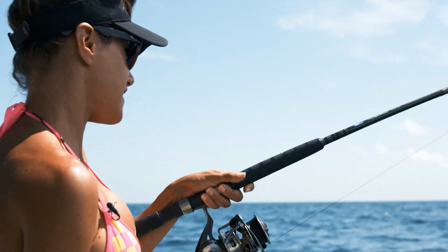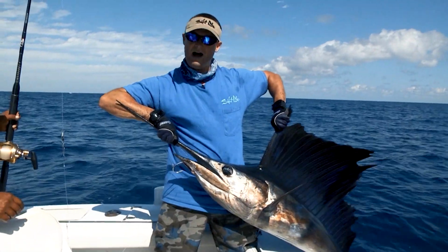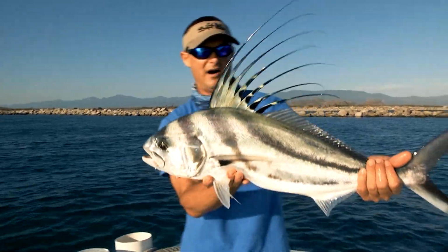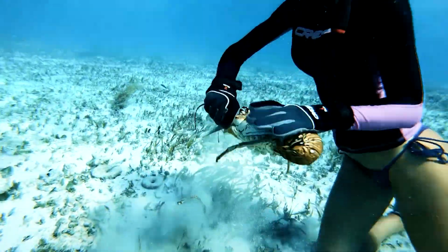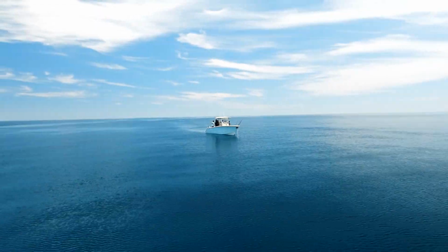Good fish. And that's what she was fighting all that time. Man, what a fish. Wow. Doesn't get any better than Baja. This is awesome. Yeah, boy. That's a kingfish right there.